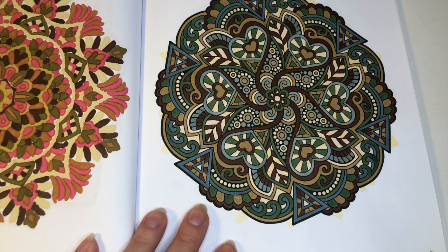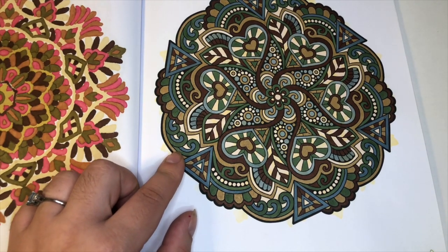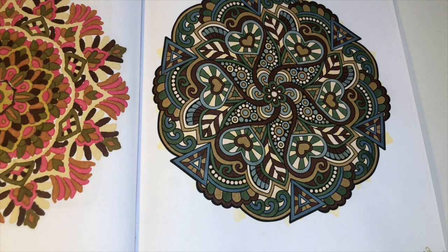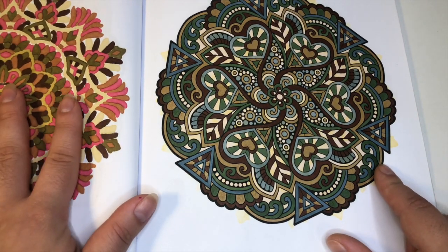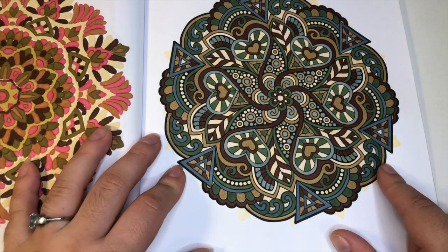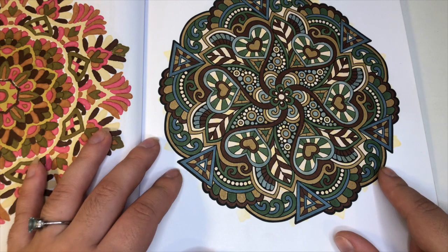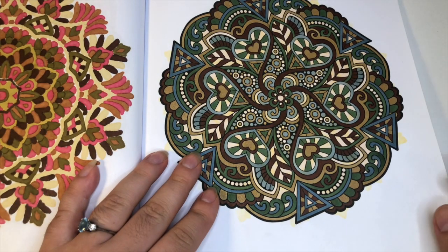I don't think these two were color palettes I found online. I think I just pulled random markers. As you can see, there's yellowing, and it's from this page because of the cheapo alcohol markers. So I will not be bringing those with me to the US. Those will be going to a donation bin or the garbage, yet to decide.